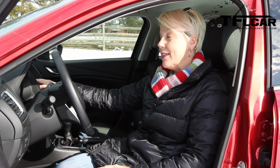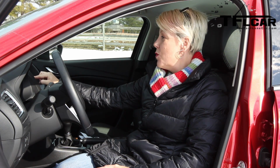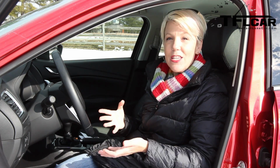But I still have a button that's labeled Nav, and I can push it, and nothing happens. So, what's worse, having a button labeled navigation and knowing that you don't have it, or just having a blank button and wondering what it is that you don't have?